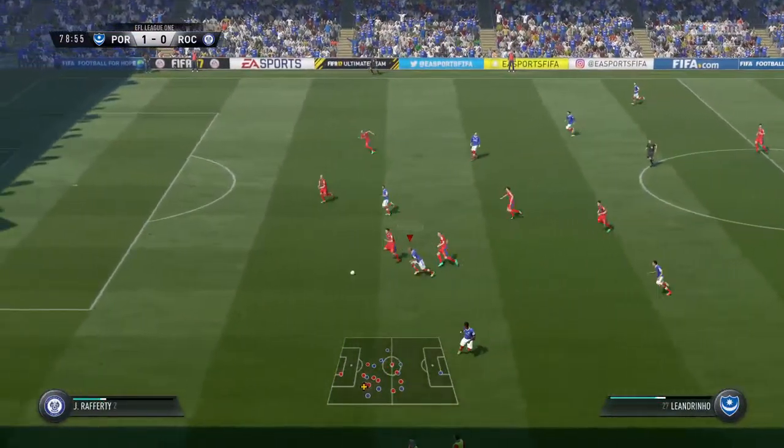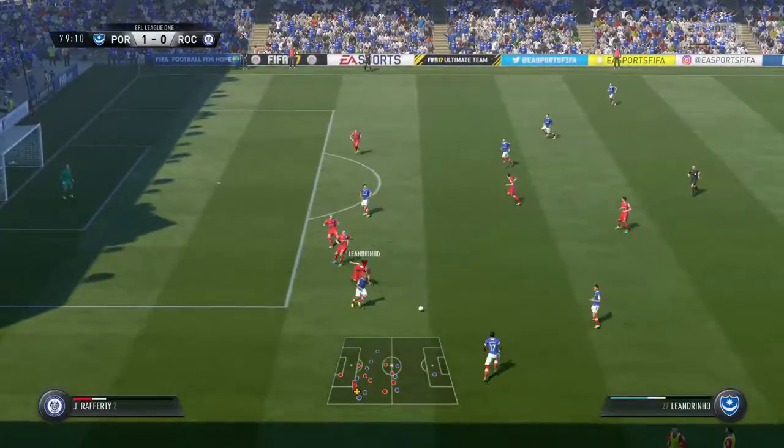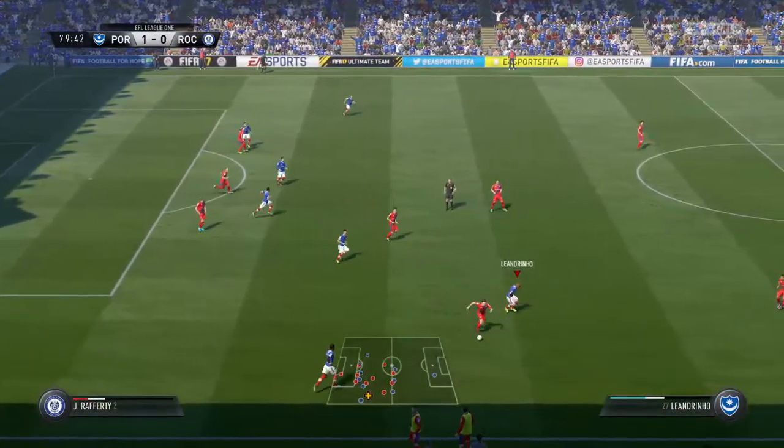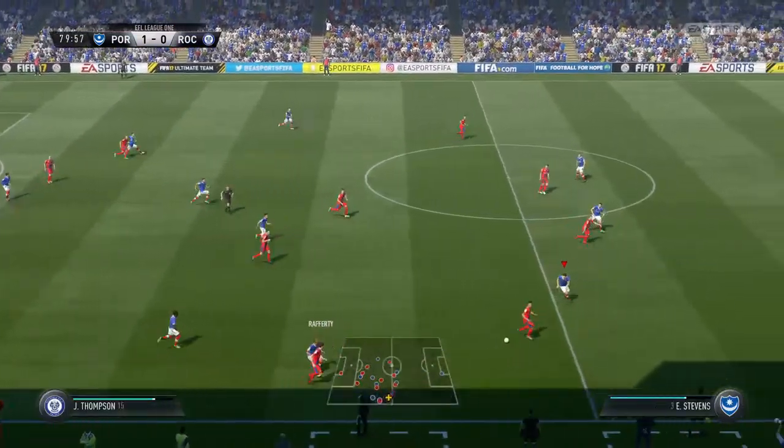Well, they're in a good position here. Come on, show them the speed. Made the challenge well. Oh my god, get off me.